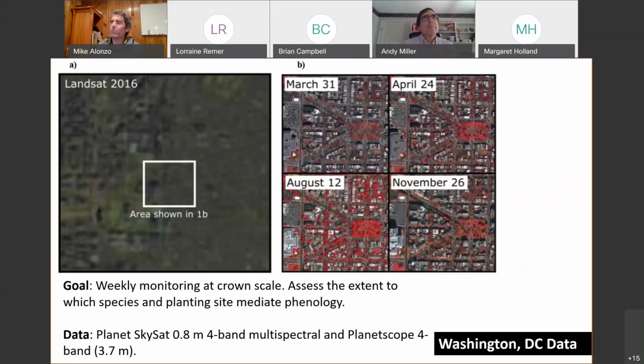I was fortunate enough to get a little money from the American University Library to buy a bunch of Planet imagery. The glory of Planet is that it's the first time you could marry high temporal resolution, almost daily, given good weather, with high spatial resolution also. So either 0.8 meter resolution, which was awesome, for SkySat, or 3.7 meter resolution for PlanetScope 4-band. I'll come back to the issues with SkySat in a little bit.